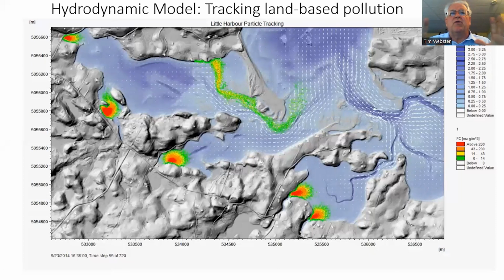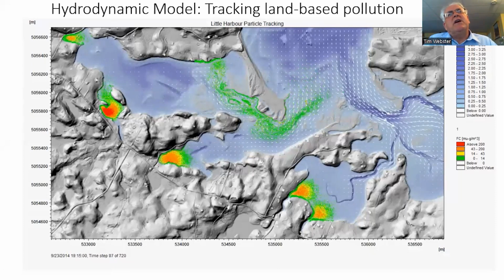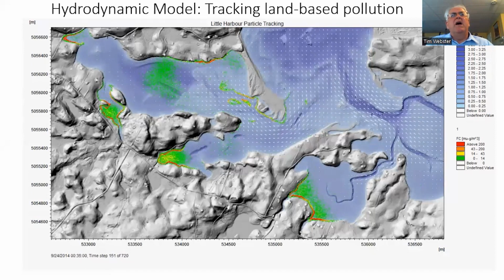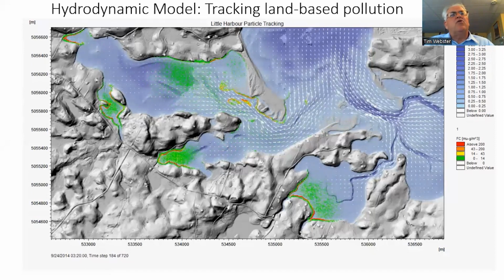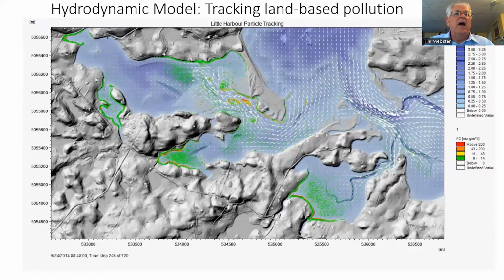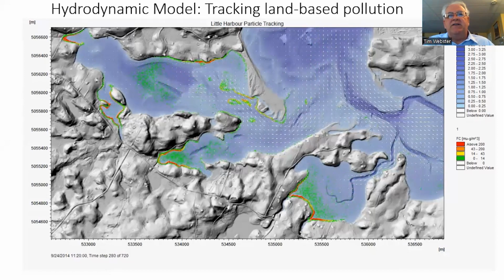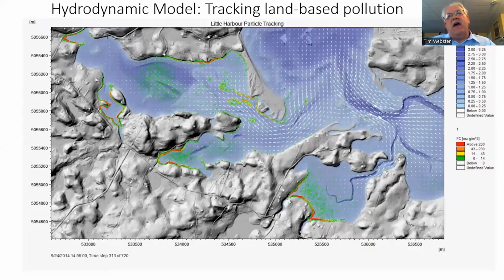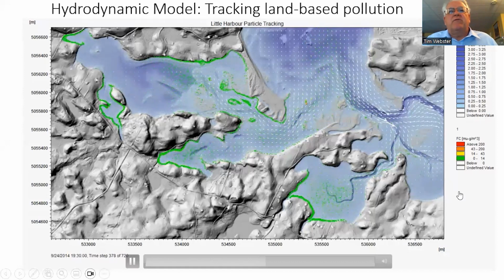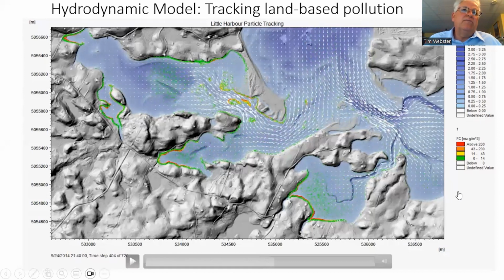These are pollution sources. So here's another application of bathy LiDAR. And the seamless DEM is to essentially develop these nearshore hydrodynamic models. In this case, we're looking at the fate of pollution. And for many of these bays, the pollution never really leaves the bay. It does not flush with the tide as many people would expect. This was a project we did on shellfish aquaculture.